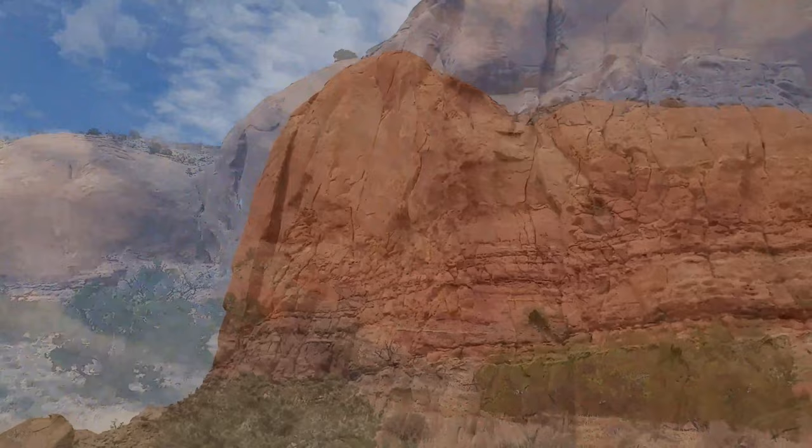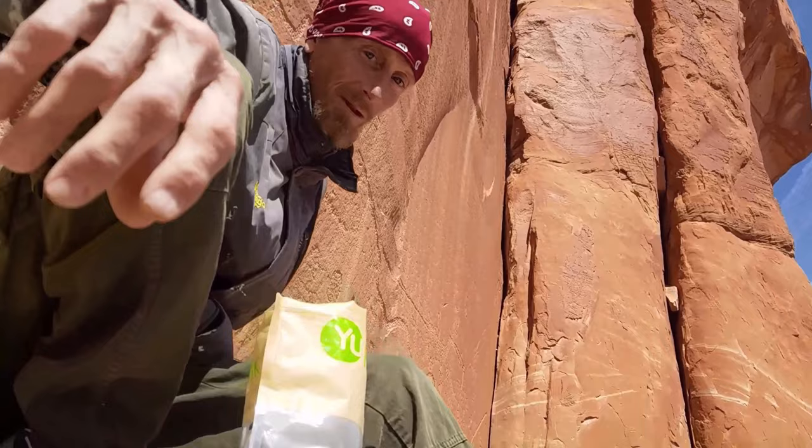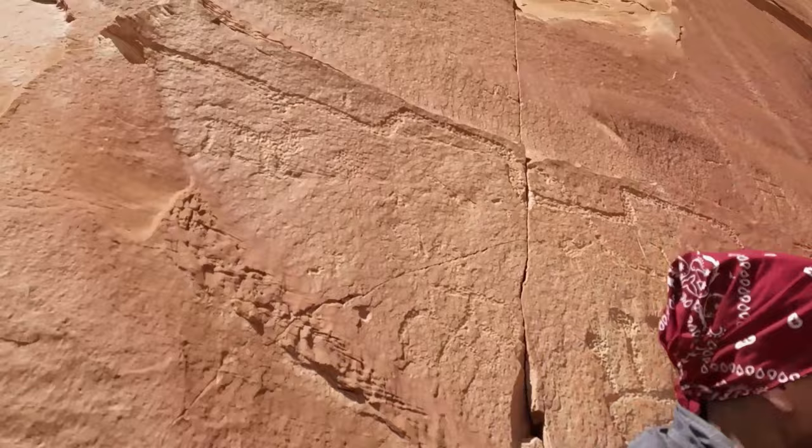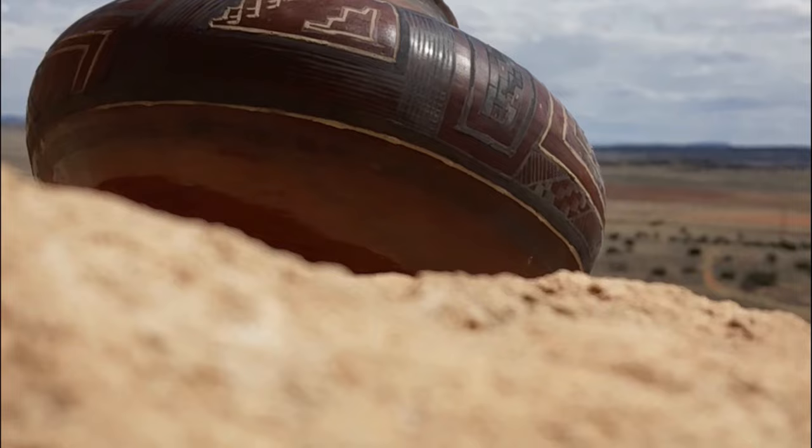We found this one panel of petroglyphs here. It looks like it represents the mesas themselves. This is where we thought we would leave one of our pots. We leave them mostly to honor the ancestors, but we also leave them to honor ourselves and our path forward, to make things better, not only in this world, but inside each one of ourselves.